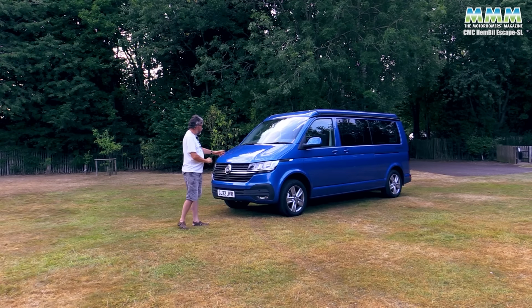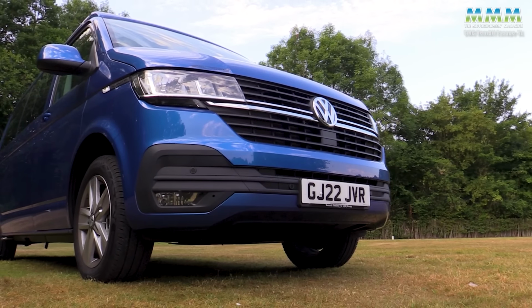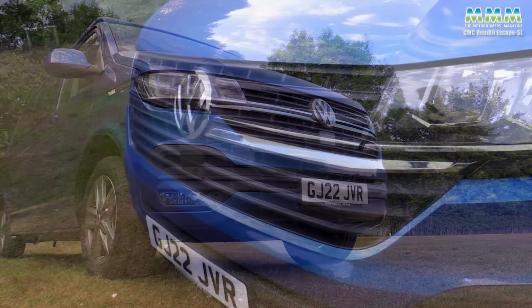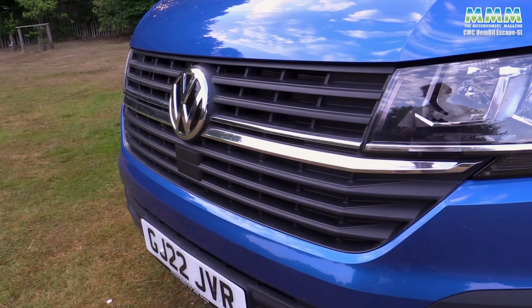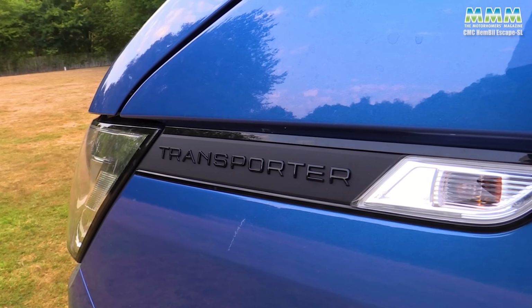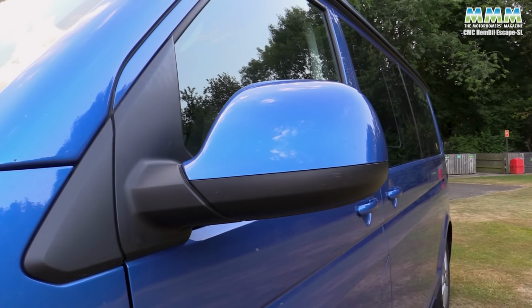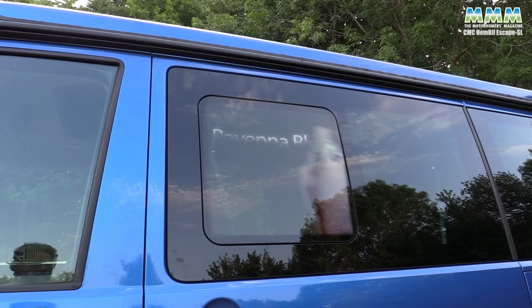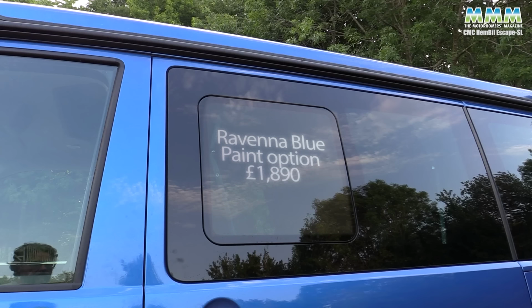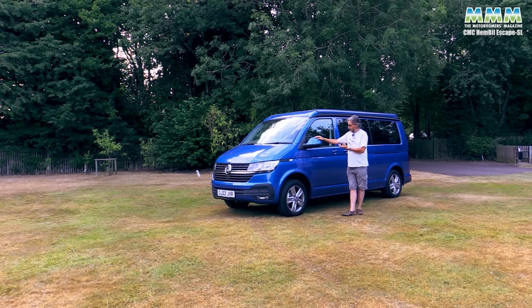Shouldn't have frightened them off with this, because it's a very unscary looking vehicle, isn't it? A very handsome vehicle. I have to say, when the T6.1 replaced the T6, I wasn't fond of this much deeper grille, but now I've got rather used to it. And they of course remind you that it is a transporter, as if you didn't know. This one's in Ravenna blue, very handsome colour I think, but metallic paint is around £1,800, including the colour matched roof. Ouch. Being a Highline spec transporter, this one's got loads of extra equipment on it.